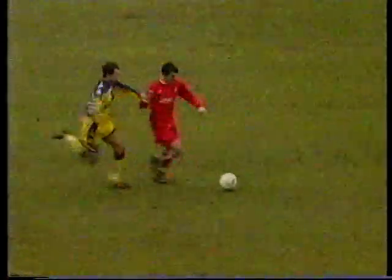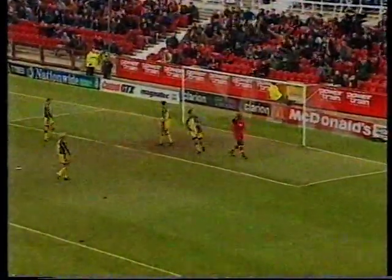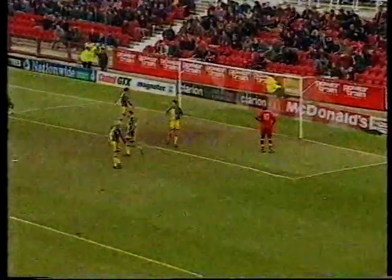Swindon trying to spring quickly from defence to attack. Smith for Coe, great chance, Steve Coe. And I think that's an excellent save by Alan Kelly. It was a superb run by Coe. He was beautifully found, tried to just flick it over the advancing keeper, but Kelly got enough of the ball to divert it past a post. Best chance of the game so far.